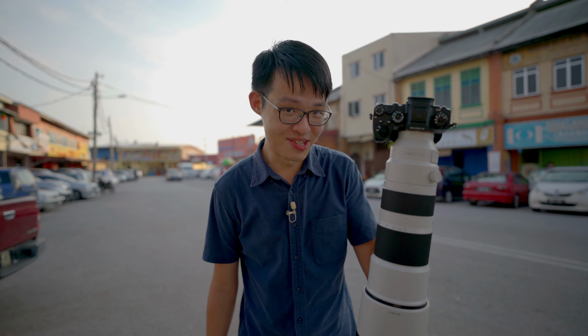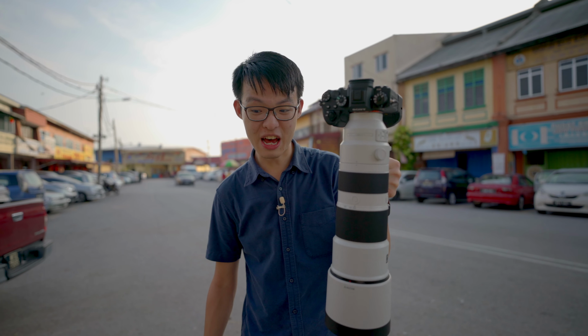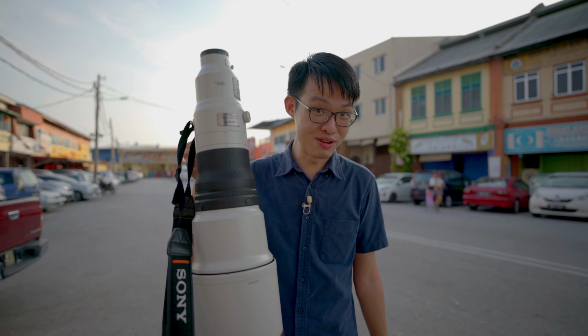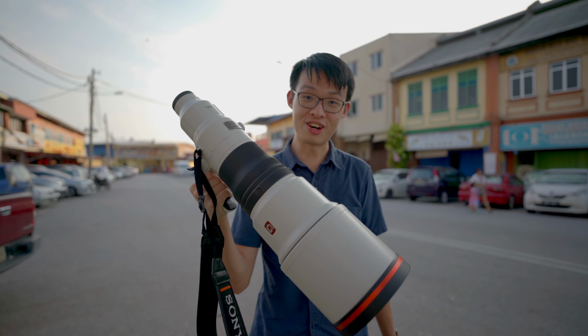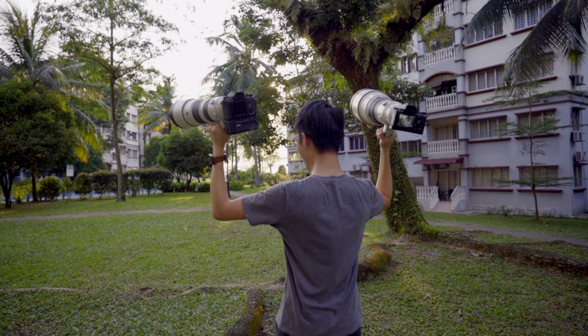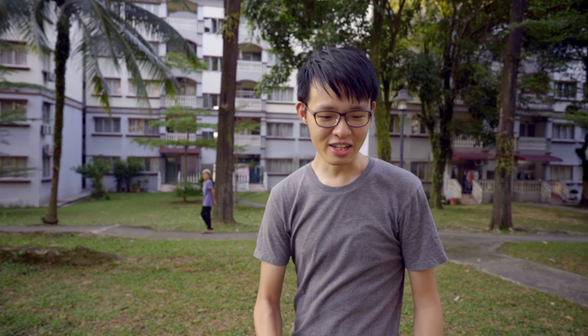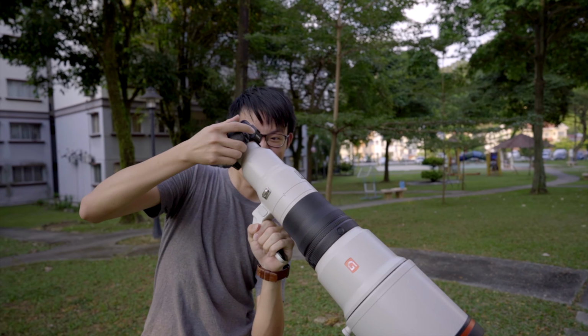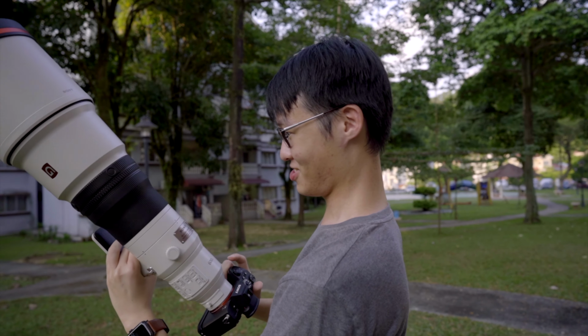And just for comparison's sake, I'm gonna put this $2,000 lens up against one of Sony's most dominance establishing lenses, the 600mm f4 G Master that costs $13,000 US. Alright, let's do this. Okay, riskiest lens change I've ever done.